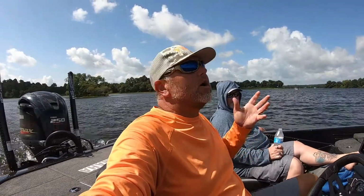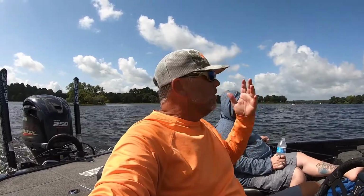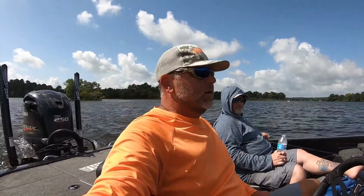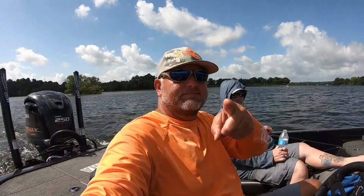We've got partly cloudy, sunshiny, overcast conditions. It's gonna be hit or miss all day, so who knows? Let's see if we can find a good pattern and put some in the boat.